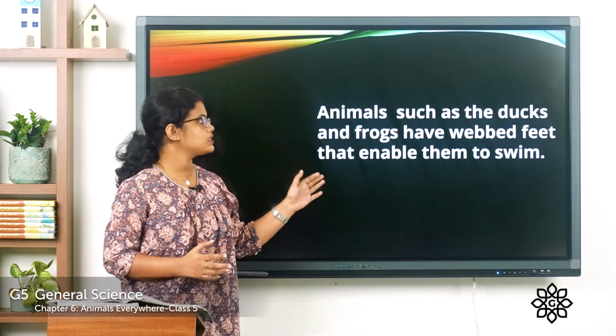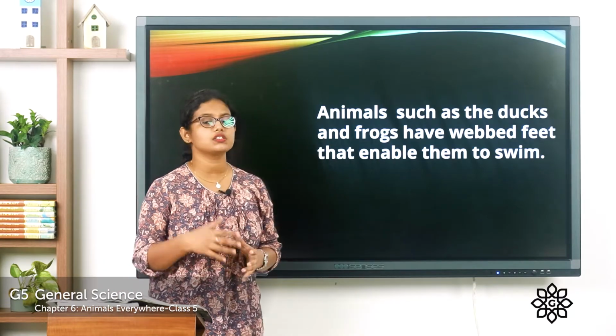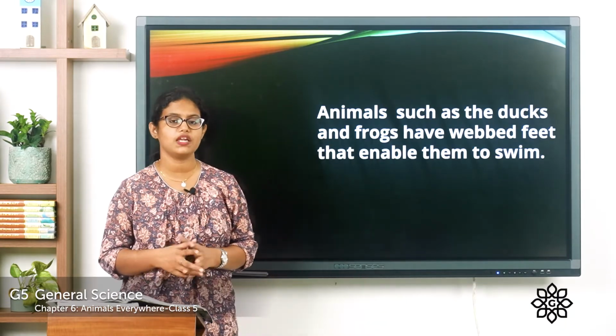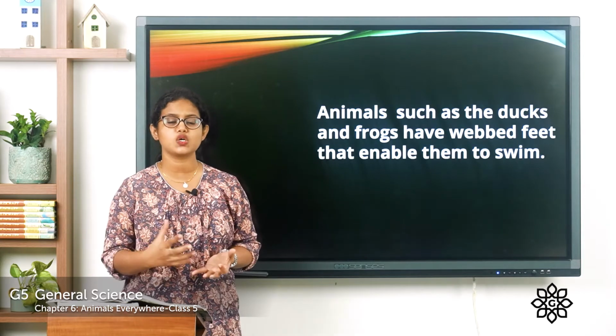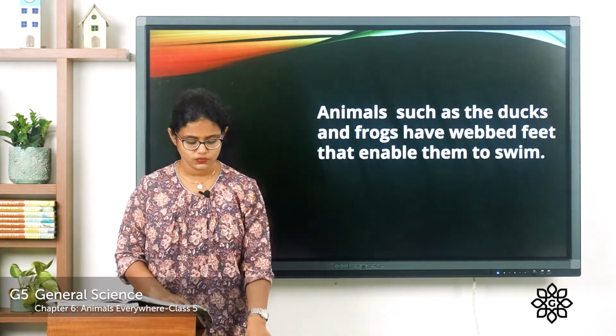Then, animals such as the ducks and frogs have webbed feet that enable them to swim. Even ducks and frogs, they also have webbed feet that help them to swim in water.